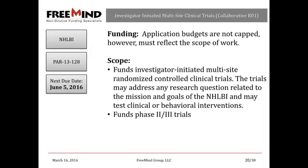And this funds phase 2 and 3 clinical trials. When I do not specify the phases that the mechanism will fund, you can take it basically as the fact that they do not have any requirements in that sense. But if you see obviously a mechanism that funds up to $4 million, you can be pretty sure they're not looking to fund a phase 3 clinical trial.